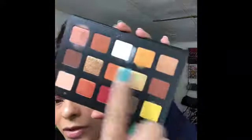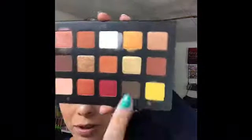I love the pigmentation. I really enjoyed the shadows. There is a lot of fallout. You saw in the tutorial, there is a lot of fallout with these shadows. Some of them I haven't used, so I'm going to try and do more of like a yellowy gold look.